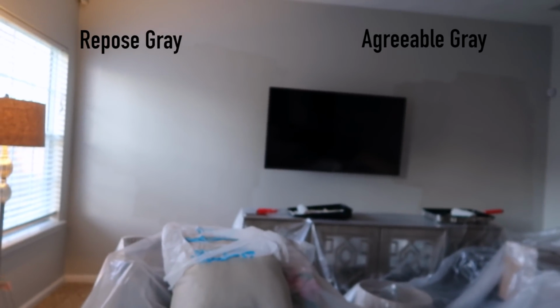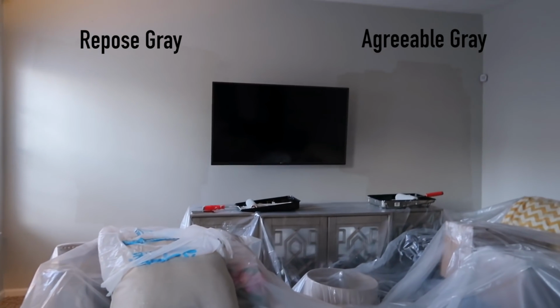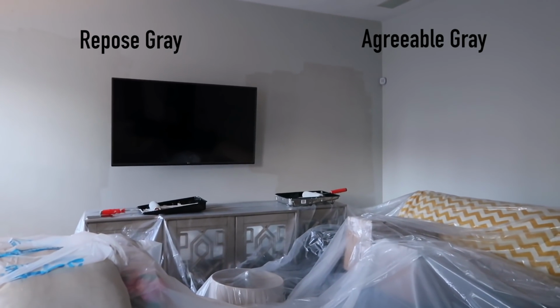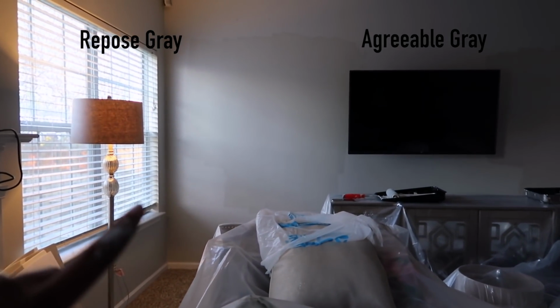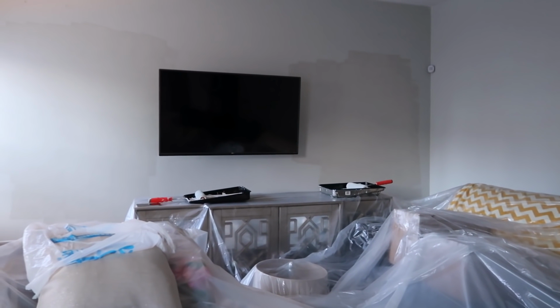All right, I don't know if you guys can really tell the difference, but the colors are drying. And it looks like Agreeable Gray is darker. It's not completely dry yet. I just did this side. But Agreeable Gray is really starting to dry and it's looking darker.